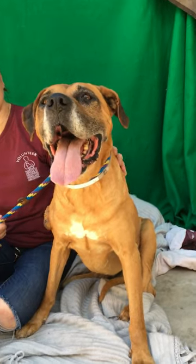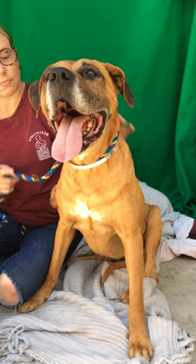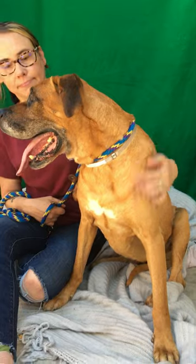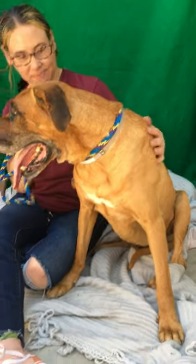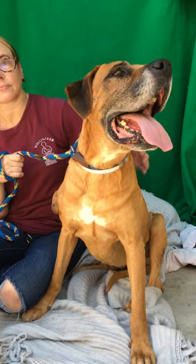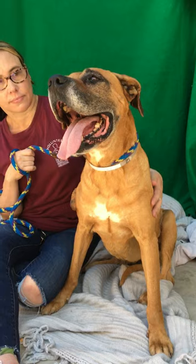It looks like he has probably been kept outside the majority of his life. He's just got some signs of wear from a dog that has been kept outside, so he's got some wear on his elbows and some fur patches, but it hasn't affected his temperament. He's super, super sweet.